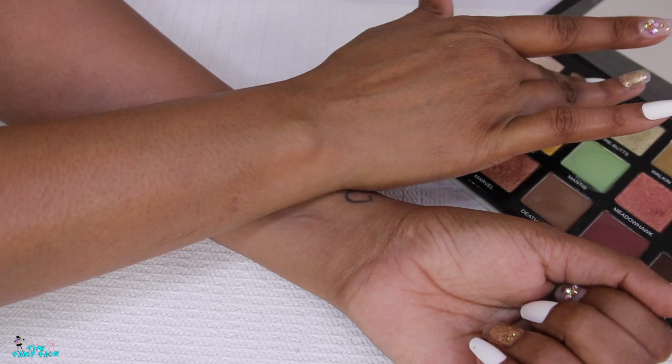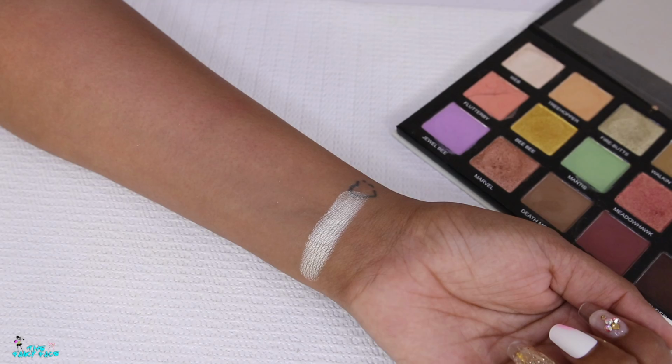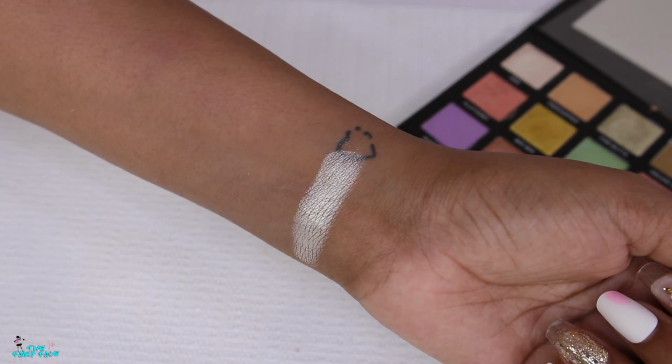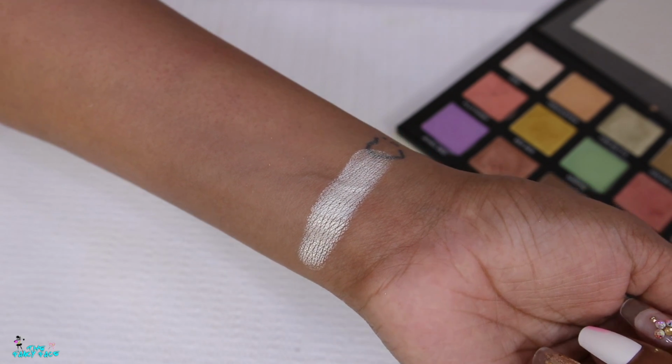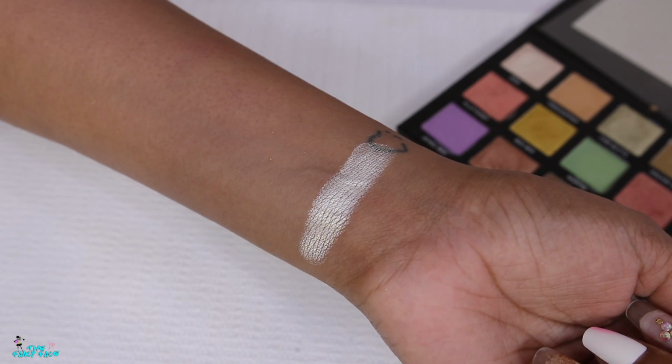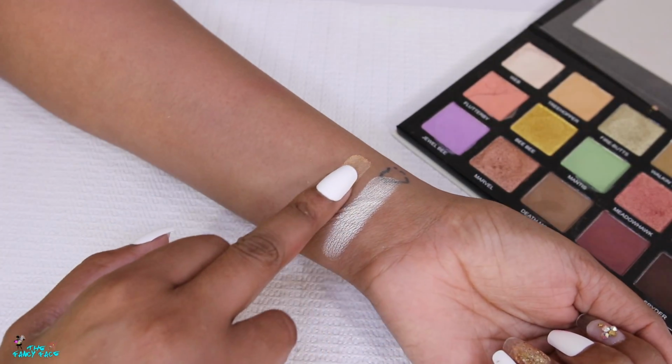So the first shade up is Web. This is a light white champagne shimmer with a little bit of a golden undertone, like a yellow gold champagne. What am I talking about? Like a pale champagne. Then we have Tree Hopper.